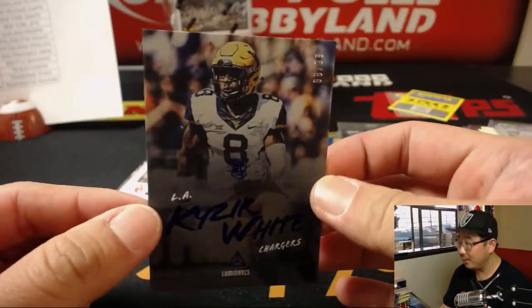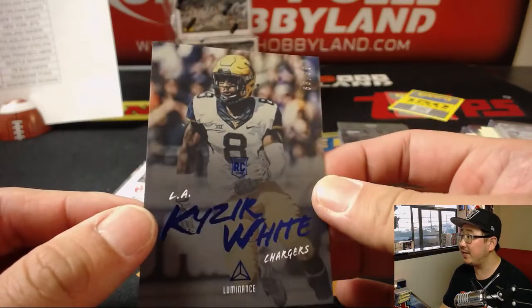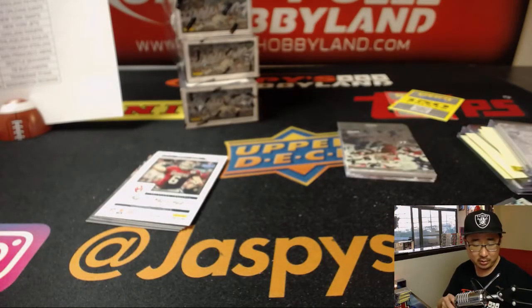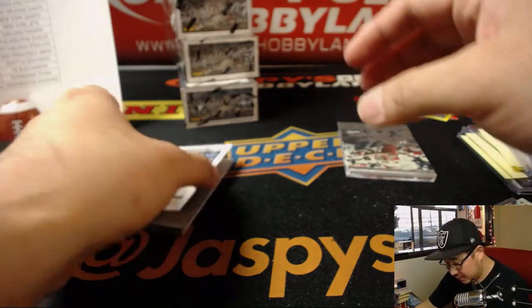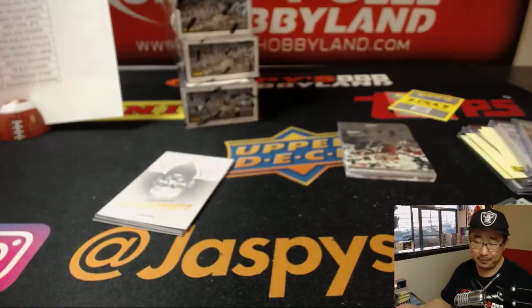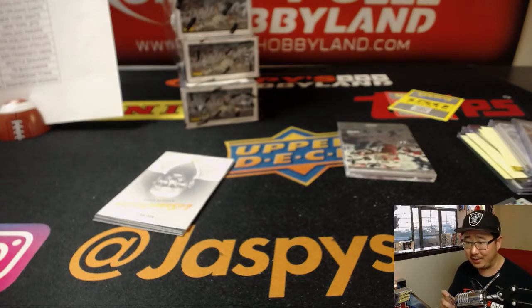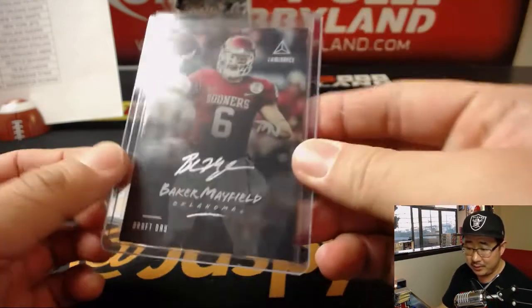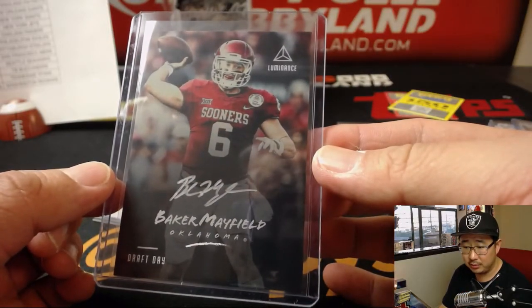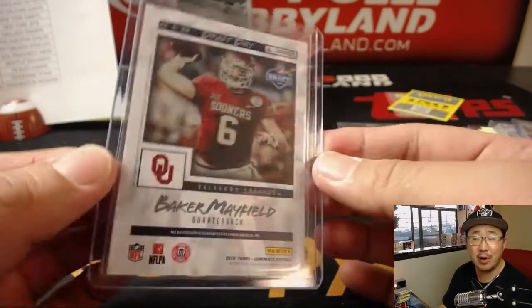Is that Baker? I think it is. 68 out of 99. Kaiser White. That's Kevin White's bro. And it is. Wow, nice draft day autograph of Baker Mayfield. The butcher, the baker, the candlestick maker. Let's see what kind of action he makes for the Browns. Leonard with the Browns.